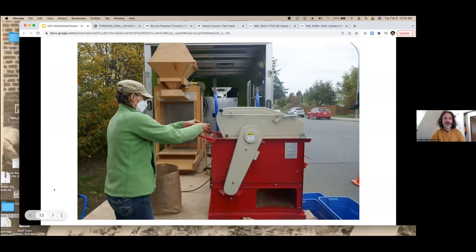One of the challenges we found, we would take these things around to different farms and people would show up to clean seeds and they'd say, yeah, I'm here to clean seeds. And they bring out their bag of beans on the stalks and they don't realize you need to thresh the seeds first before you clean them. So we were looking around for a thresher. There didn't seem to be anything small scale in North America. We went to a company called Sasagawanaki. So this is the Sasagawanaki TSR thresher from Japan.